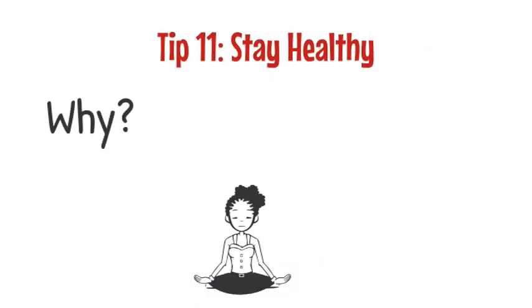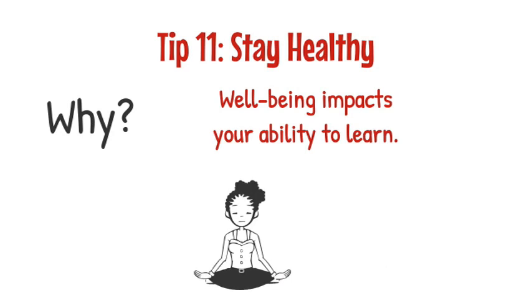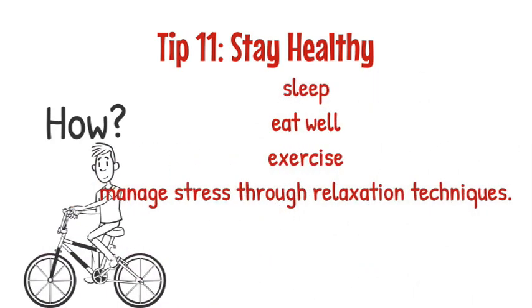The last advice we would give you is to try and stay healthy. Physical and mental well-being directly impact your ability to learn. Make sure that you get enough sleep, eat well, exercise regularly, and manage stress through relaxation techniques.